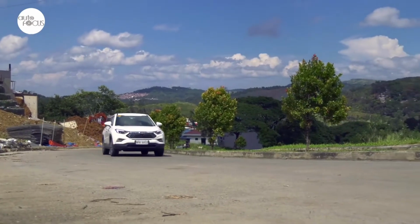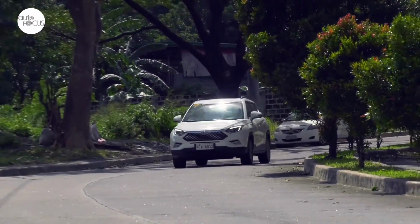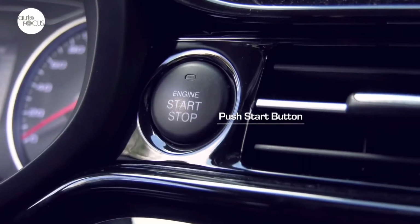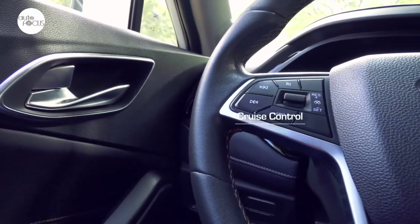The JAC S4 arrived in the local market looking to set itself apart from the competition by being equipped with the latest technology for convenience, safety, and connectivity. The S4 Intelligent comes with smart keyless entry and push-button start, electric park brake, auto hold, and cruise control.